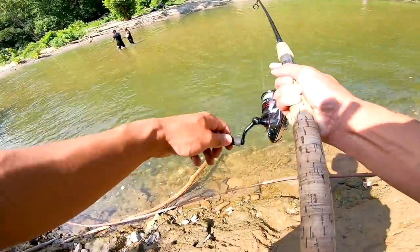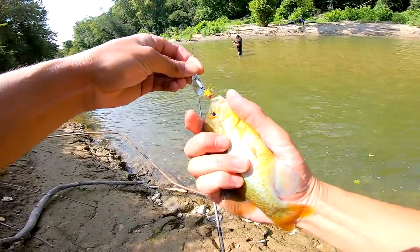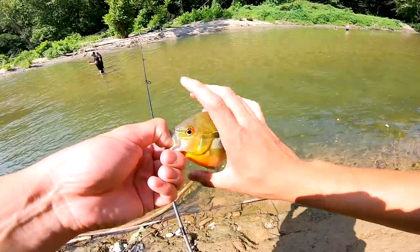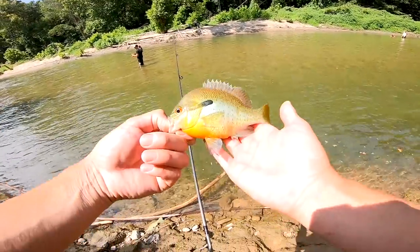Oh, this one's bigger. It's a bigger sunfish. It's pretty though. It's a red breast. Oh, look at this, guys. Beautiful orange eyes. And I'm pretty sure this fish is pregnant. Yep, this fish is definitely pregnant. It's a mommy. I don't know if it's a long ear or red breast, but very beautiful fish.